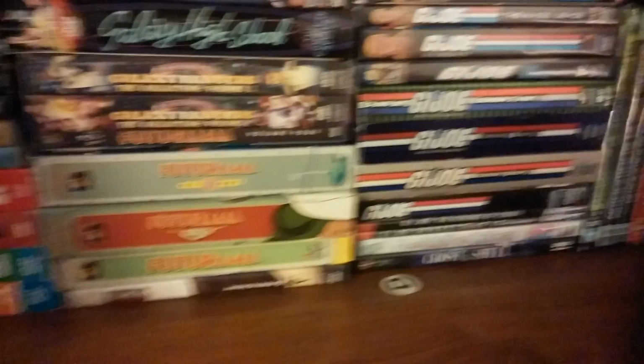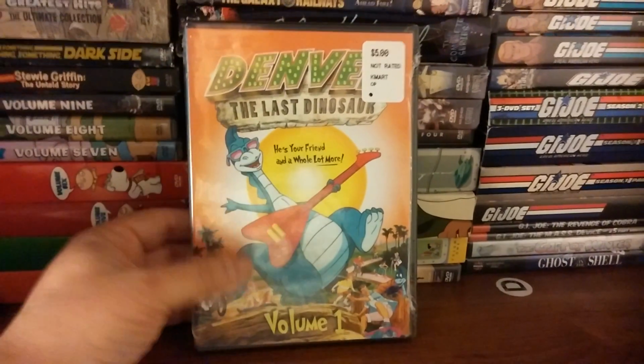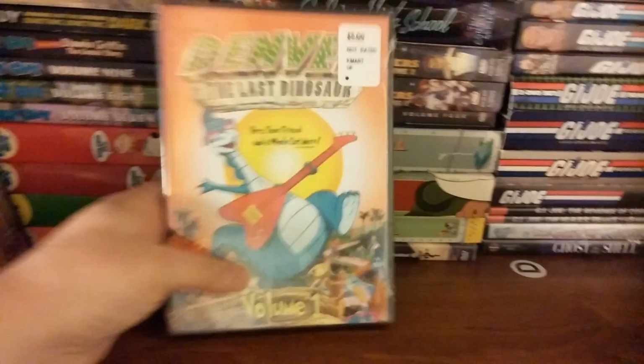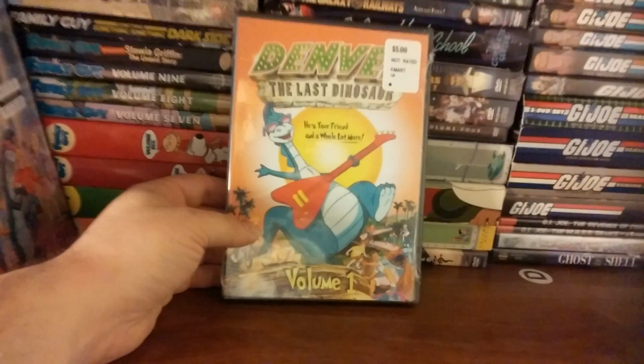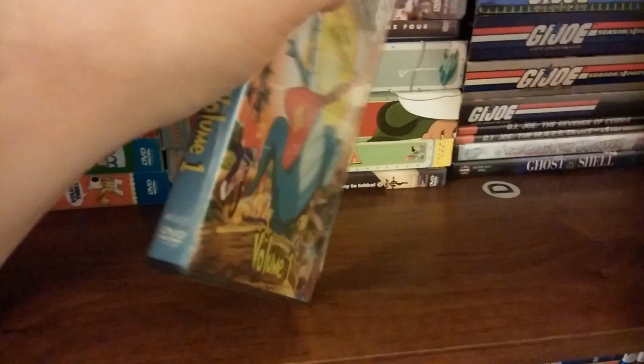The next one is Generation 2, Volume 1. Same cartoon, of course, Denver The Last Dinosaur. I call this Generation 2 because it's the second Volume 1. Now, the first one was by World Events. This one is by VCI. So VCI released this one.